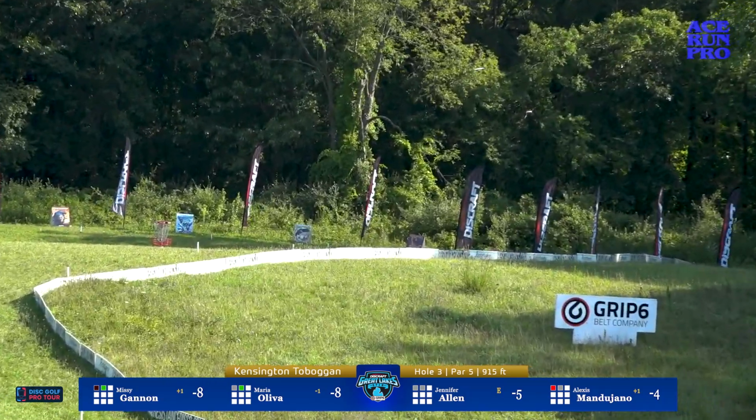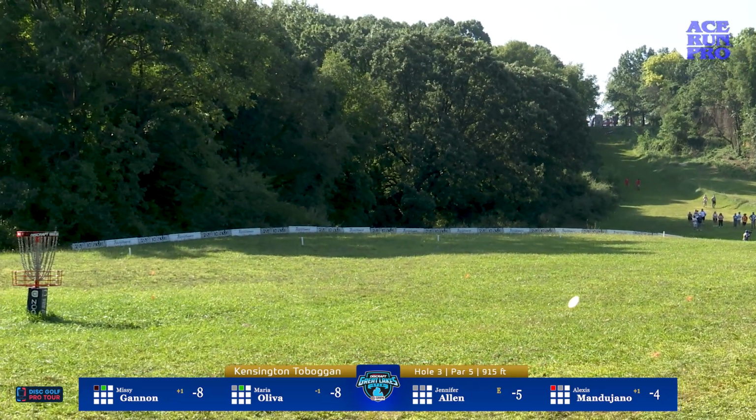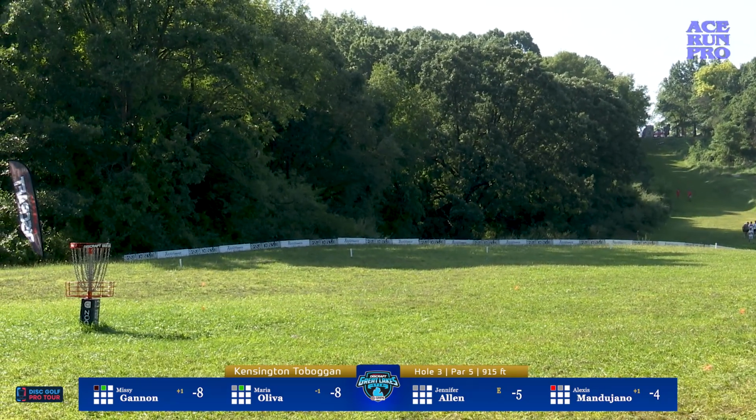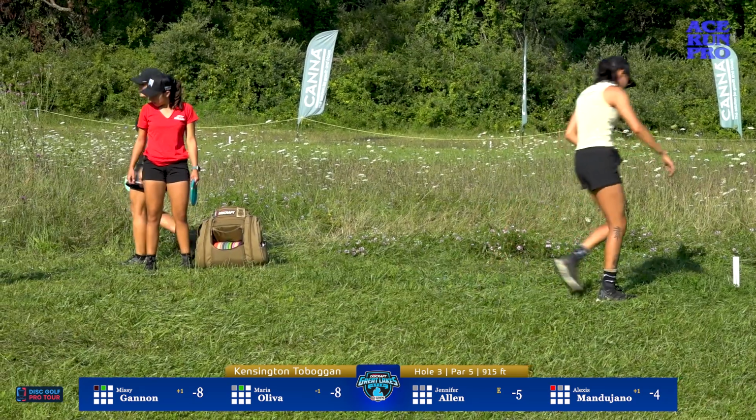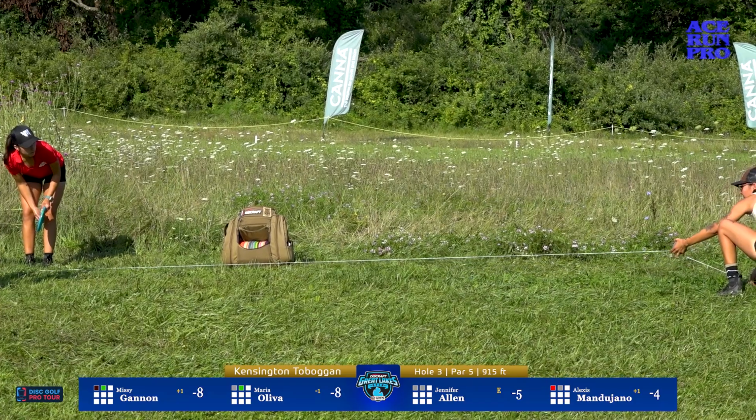Missy going over the OB. I think she wanted that to turn more. So she hyzered out. She'll be just inside the circle. That's actually an eagle bid for Missy. Yeah. Or like put it in the middle. You know what I'm saying?